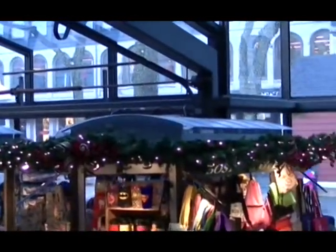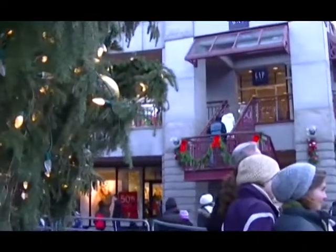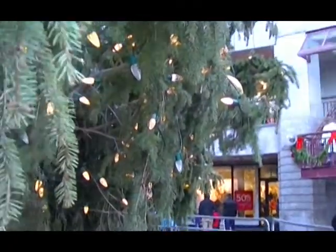And a major spotlight in this fantastic area is a holiday tree that thousands of Bostonians and tourists come to see every year.